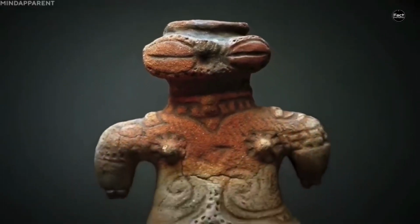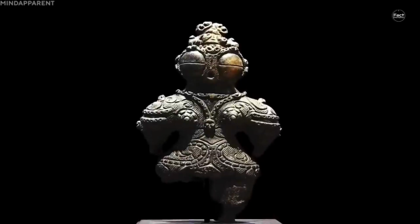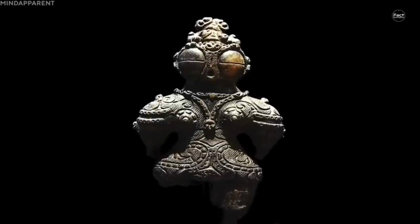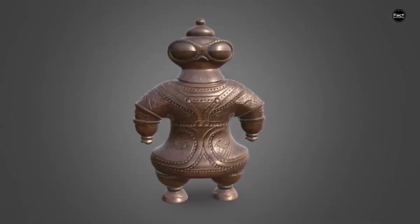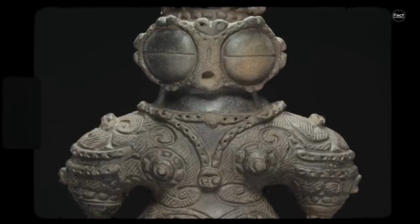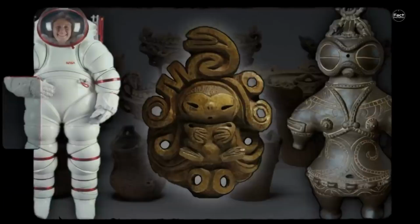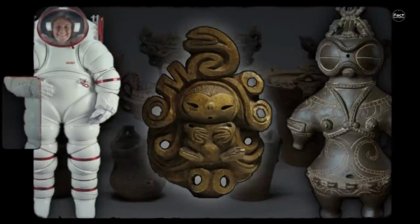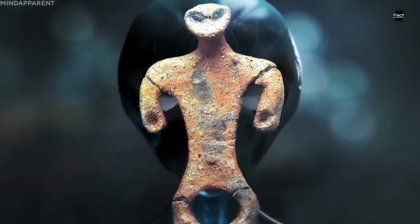The distinctive appearance of the Dogu figurines has also led to speculation about their possible connection to extraterrestrial beings or advanced ancient technologies. Proponents of these theories argue that the large goggle-like eyes and elaborate body decorations resemble depictions of astronauts or advanced technology from other ancient cultures. Despite the many theories and ongoing debate, the true purpose and meaning of the Dogu figurines remain a mystery. These enigmatic artifacts continue to intrigue and captivate those interested in the ancient world and the mysteries of human history, serving as a testament to the creativity and imagination of the Jomon people who created them.